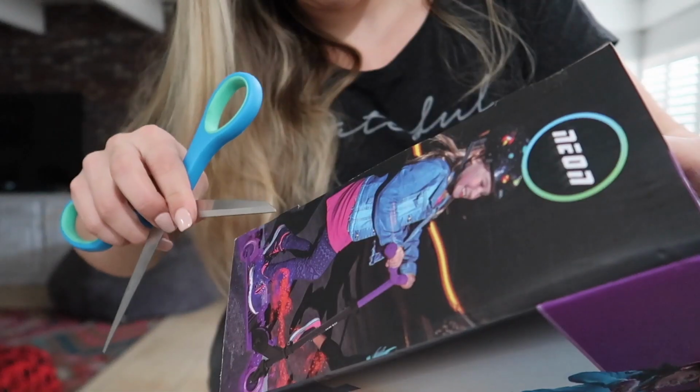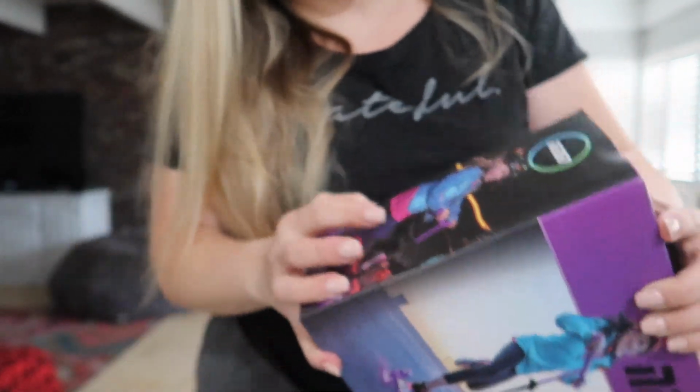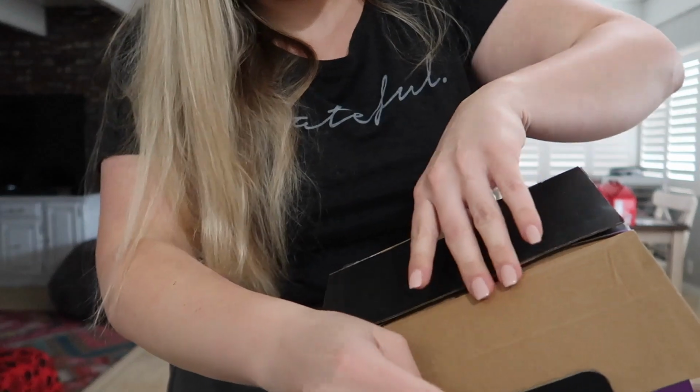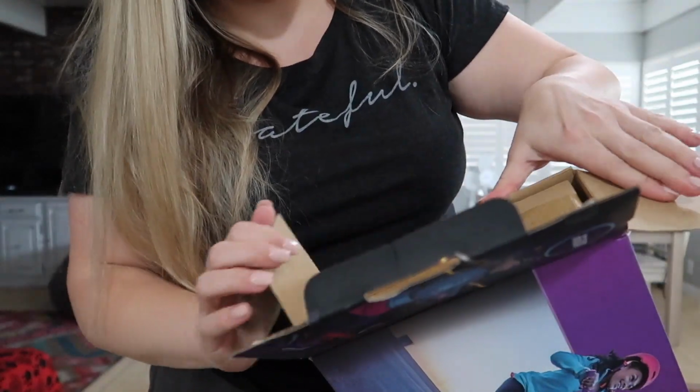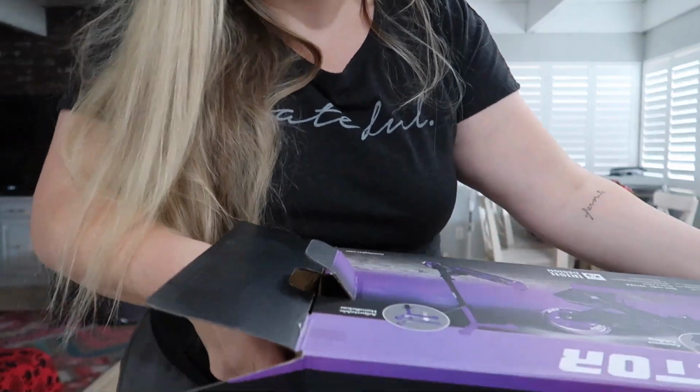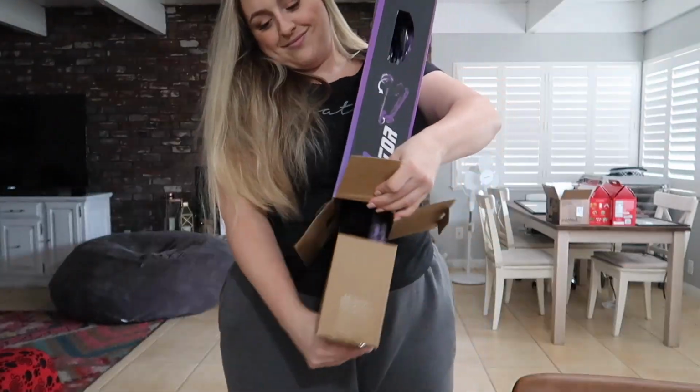We already have 2 at home, we need 3 for this picture. So I'm gonna unbox this just so I don't have to do it over there, and we're gonna see how this bad boy works. I was originally gonna ask somebody if I could borrow their razor scooter, but I don't really know anybody that has one. And then this one was only $15, so I was like, you know what? We're just gonna buy it.